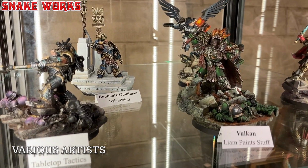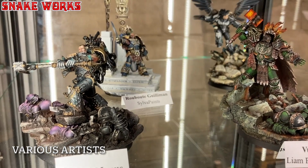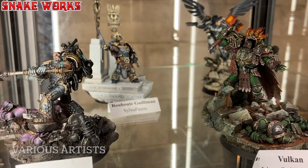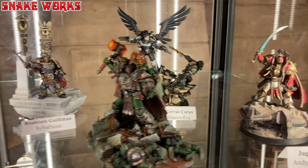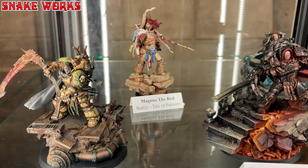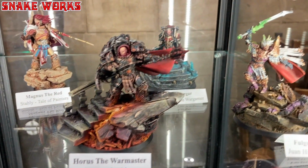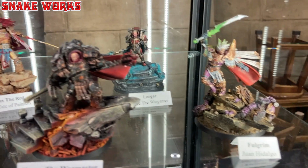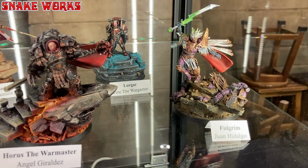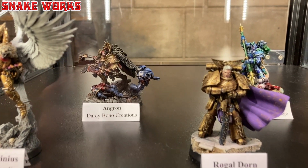Now it wouldn't be a Horus Heresy display without some Primarchs. These were all wonderful. Word on the street, or at the event, was that Angel Giraldez painted Horus in a weekend. Now I don't know if that's true, but if so, that's an incredible feat. There were Primarchs by Starly, Orion Miniatures, Demon Rich, I love his work, and Darcy Bono, to name but a few.